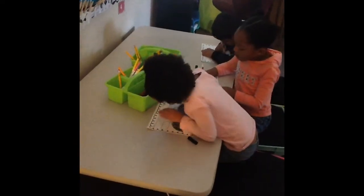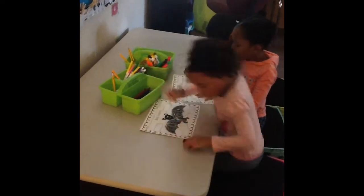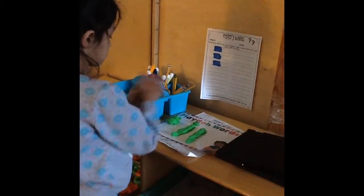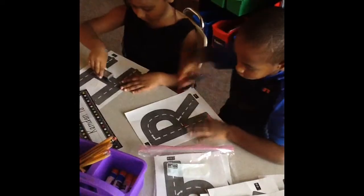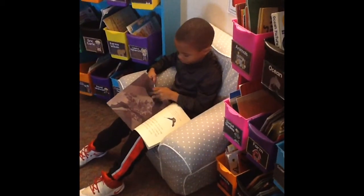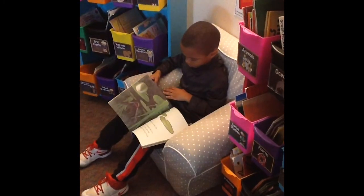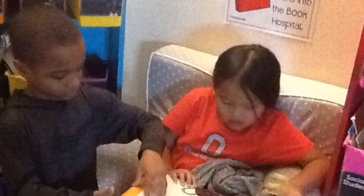My writing station is all paper pencil, so they can turn that in so I can see the work they've done. My sight words, most of it's hands-on activities, so I can just walk around and check to make sure they are doing it. And then my ABC station, it's all hands-on, so I just look to see if they are actually working on it. And then at classroom library, sometimes I will put up an anchor chart, and they can find their characters inside their books and stick their post-its up on the chart.